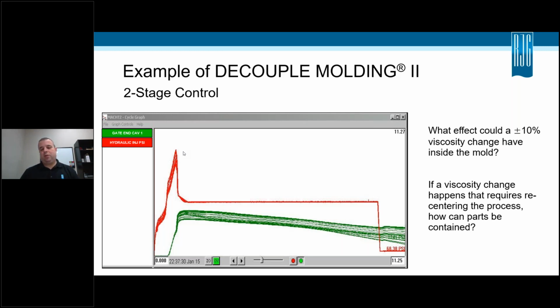So, maybe we still limit that pressure a little bit as a safety factor, but during the normal production process, we don't ever want to be pressure limited. We want to control the machine using velocity. And the reason, remember, for that is that we can minimize the changes of viscosity on our process.